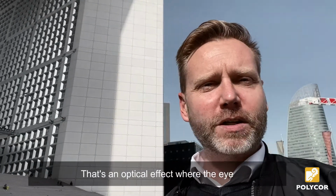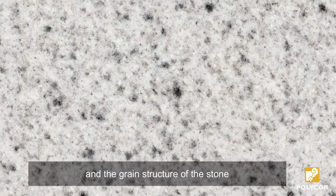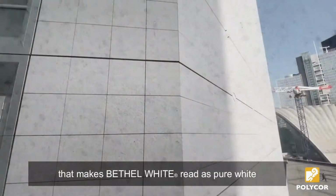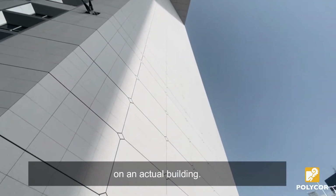That's an optical effect where the eye blends the features, the background matrix, and the grain structure of a stone, and this is the phenomenon that makes Bethel White read as pure white compared to any other granite when you see it on an actual building.